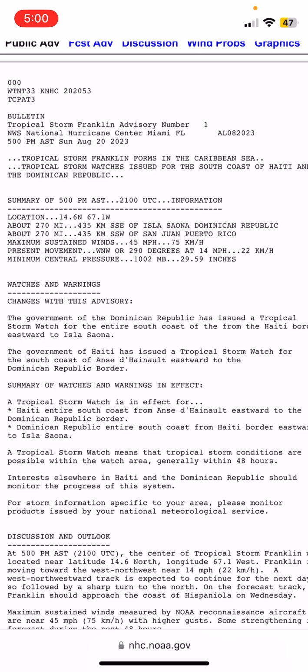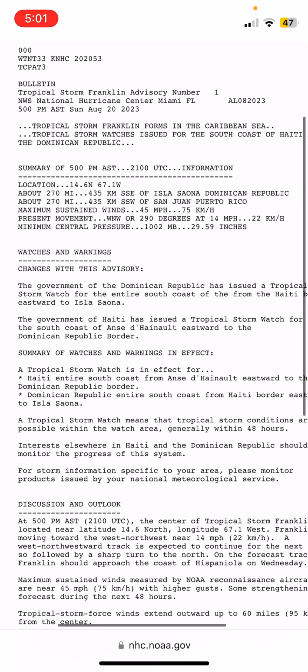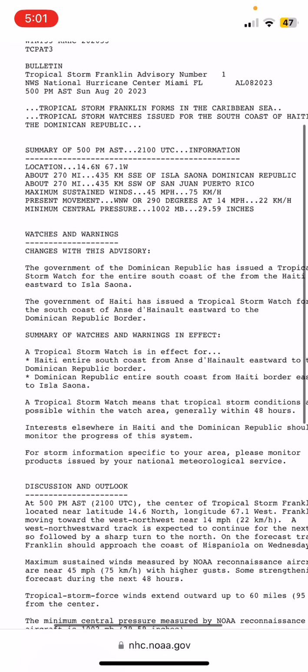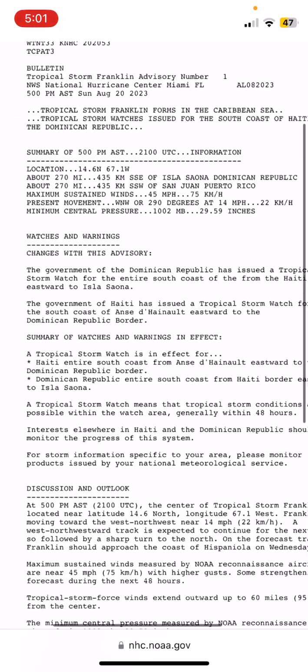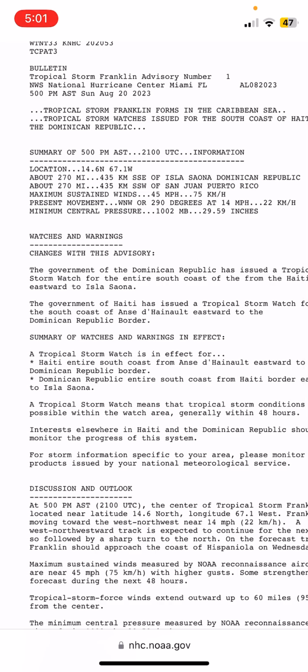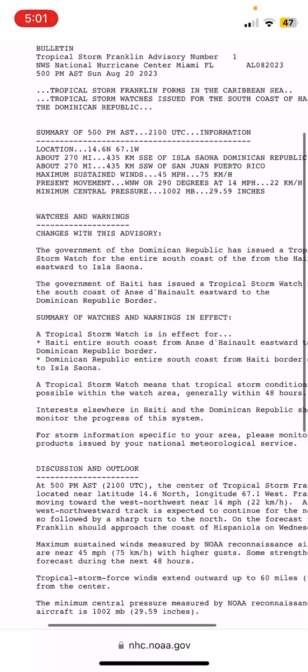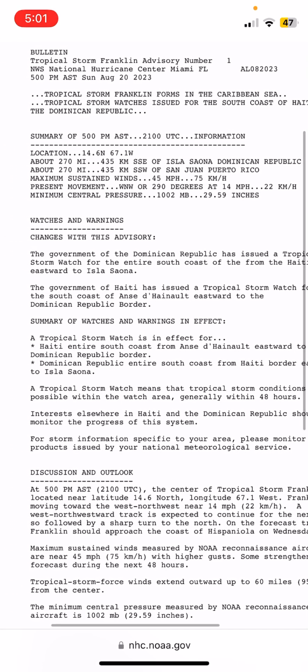So, the watches and warnings here for Franklin. The government of the Dominican Republic has issued a tropical storm watch for the entire south coast from the Haiti border eastward to Isla Saona. Then the government of Haiti has issued a tropical storm watch for the south coast from Anse d'Hainault eastward to the Dominican Republic border. So the summary of watches and warnings in effect: a tropical storm watch is in effect for Haiti's entire south coast from Anse d'Hainault eastward to the Dominican Republic border, and the Dominican Republic's entire south coast from the Haiti border eastward to Isla Saona.